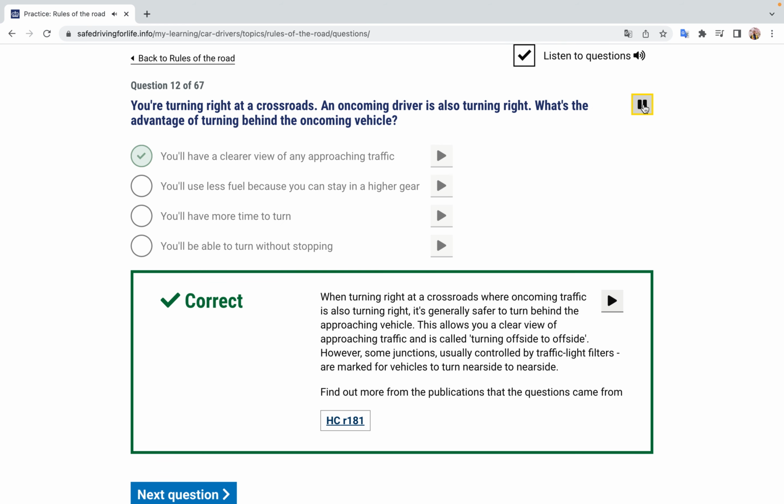You're turning right at a crossroads. An oncoming driver is also turning right. What's the advantage of turning behind the oncoming vehicle? You'll have a clearer view of any approaching traffic.